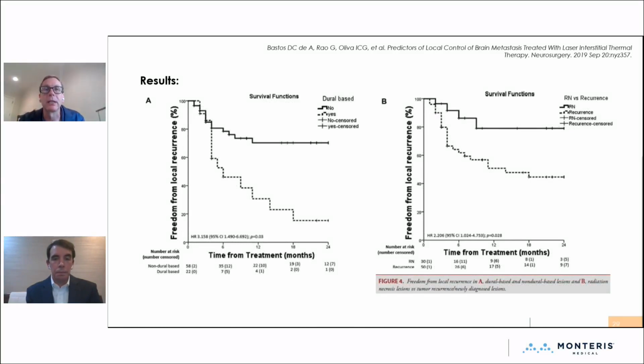The slide on the left is looking at dural-based metastasis. These tend to have lower levels of control. And on the right, tumor recurrence and newly diagnosed brain metastasis had shorter time to local recurrence when compared to radionecrosis lesions. This, again, suggests kind of what we observe in the clinic, which is that LITT is incredibly effective at treating radiation necrosis. As previously mentioned, patients receiving systemic therapy within 3 months of receiving LITT had longer time to local recurrence.